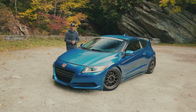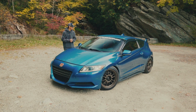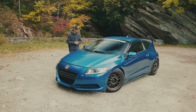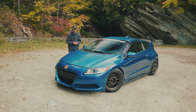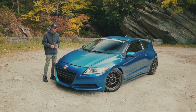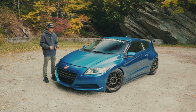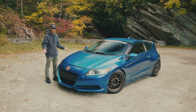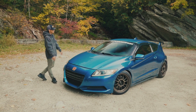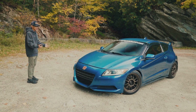Let me know what you guys want to see with this car on the channel. Definitely doing a lot of mountain runs on it. I'm going to try to do a few track days here and there. It needs a couple cooling mods for me to be comfortable to actually push it, because right now it's on a tiny radiator. That's probably the stock CRZ one, so we're going to try to get a Mishimoto one in there. But that's pretty much all we got for today, and let me know what you think of the K24 swapped Honda KRZ.